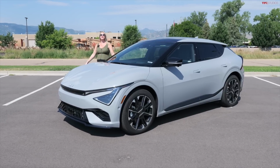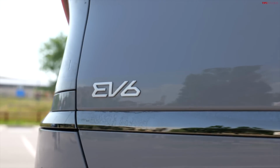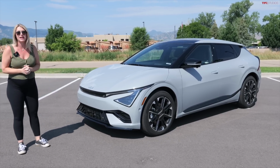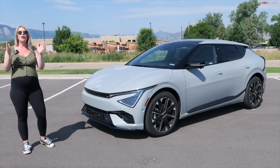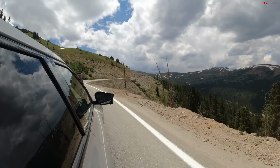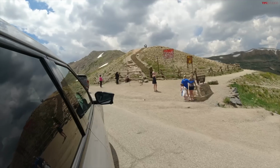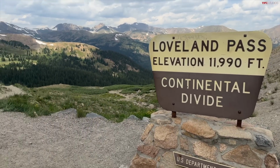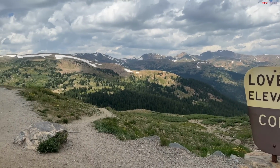Today we are checking out the 2025 Kia EV6 GT-Line, which means this is all-wheel drive and it's got 20-inch wheels. But what are we going to do with it? Well, we're going to put it against our toughest EV test and take it on our Loveland Trials, starting here in Boulder at 5,000 feet, going up to Loveland Pass at 12,000 feet. And to help me do that, I've got Andre.